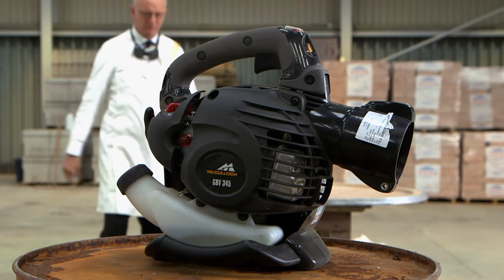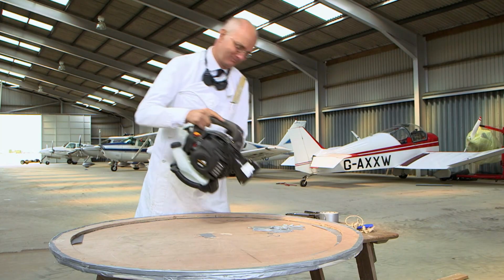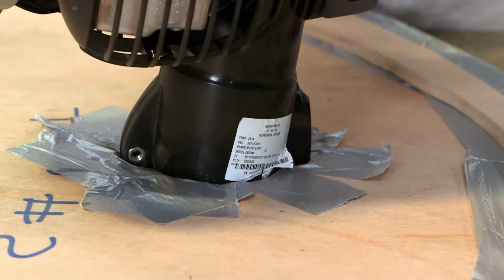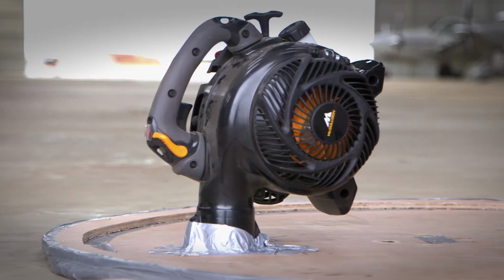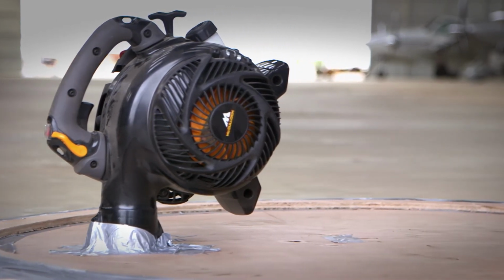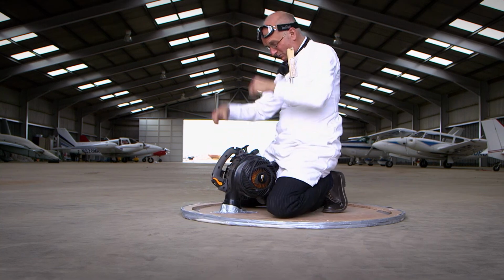We just need power. Step forward the biggest industrial-sized leaf blower money can buy. Snugly fix the leaf blower into our pre-cut hole and we are ready for blast off. Or should that be hover off? With an additional wooden ring to reinforce the top, our Cockerell-inspired craft is complete. But will it actually work?